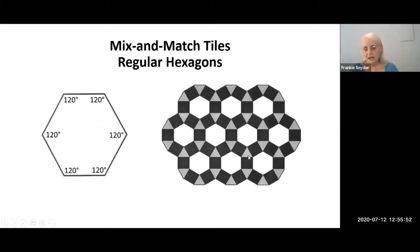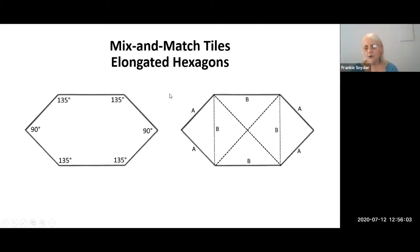In the Herodian patterns, and also in some of the Byzantine patterns, we have what's called a regular hexagon. It means it's got six sides, they're all the same, and all six angles are the same. What you see in a lot of the Byzantine floors are what I call elongated hexagons. It's still got six sides, so it's a hexagon, but it's not a regular one anymore. Regular means they're all the same size. What you have here are two longer sides and four shorter sides.